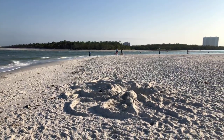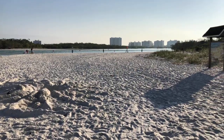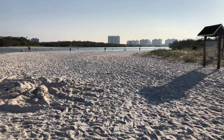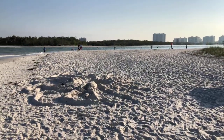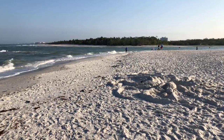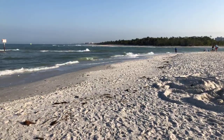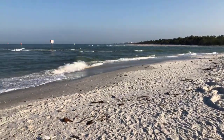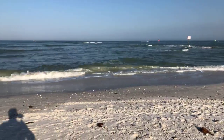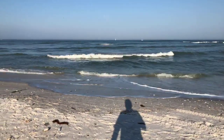If you're just tuning in, this is Wiggins Pass. This is the north end of Delnor-Wiggins Pass State Park in North Naples, Florida. We just walked up the beach. This is called Area 5. We started down in Area 4 and walked up here this morning. Still got a lot of dead fish on the beach from the red tide. Still feeling the effects of the red tide.